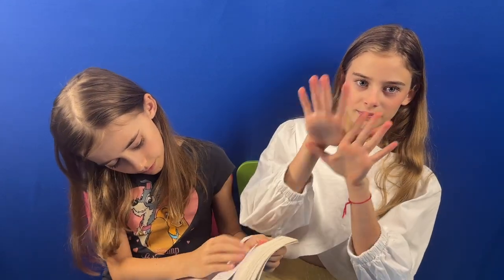These books I definitely recommend. They're so good, especially if you love horror. They're also not too long. The longest one is 250 pages, so they're not that long. I absolutely love them. I totally recommend buying these books.